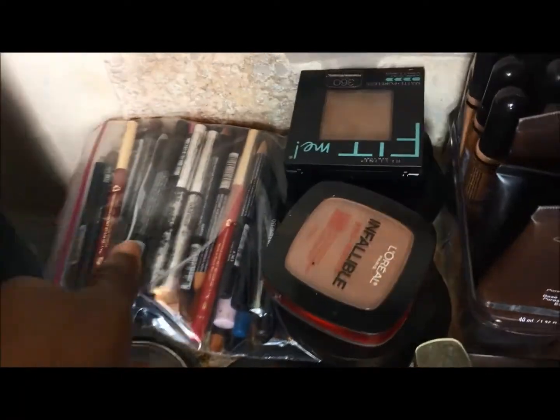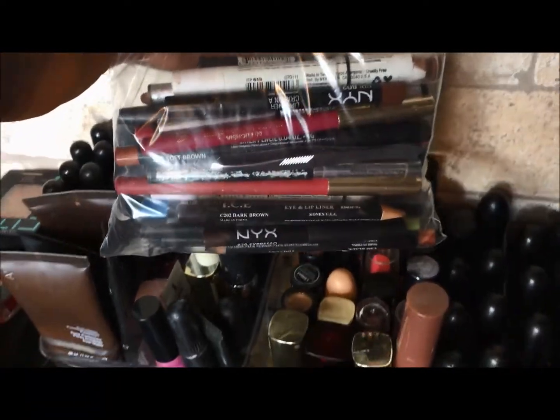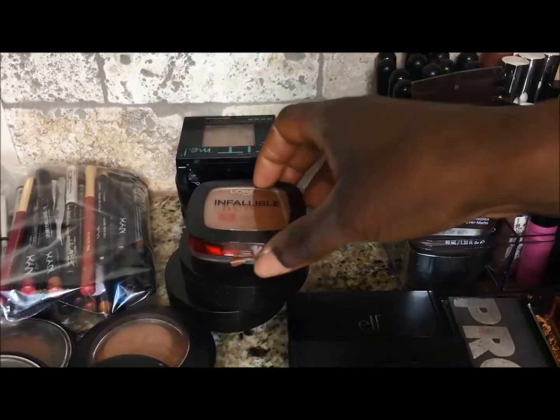But the great thing is with the spring cleaning, I'm able to get rid of some of the things because they were expired. Now, these are all my lip pencils and different eyebrow pencils on there. And when I counted, I have 30 pencils.